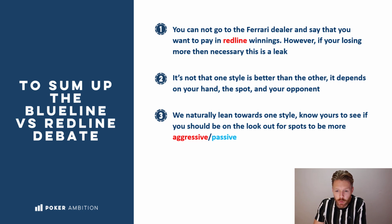This is for the redliners. You cannot go to the Ferrari dealer and say that you want to pay in redline winnings, okay? It is not about the redline winnings, okay? You're maybe confusing winning the pot most often with making the highest EV decision, okay? This is a common leak for people who are over-fighting for pots. However, if you're losing more than necessary, this is definitely a leak.